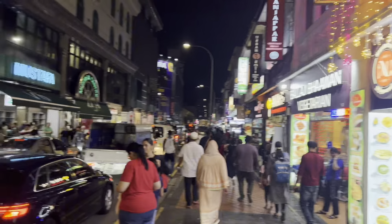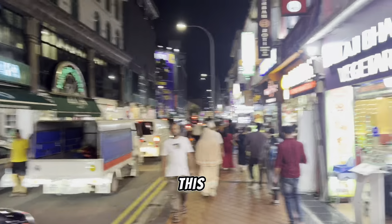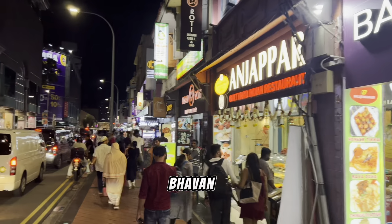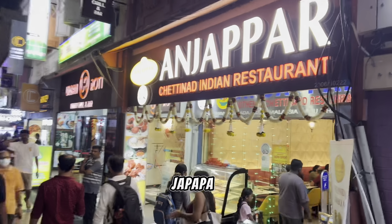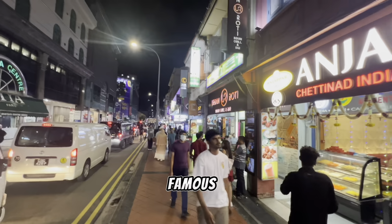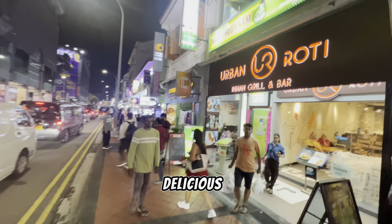These are restaurants opposite Mustafa Center: Balaji Bhavan Vegetarian Restaurant, Anjappar. This is Chettinad Indian Restaurant. Urban Roti is a famous North Indian food place. The butter chicken is very delicious, cashew nut based gravy, and the Palak Paneer is also very delicious.